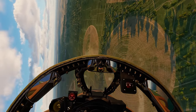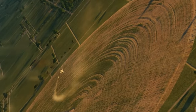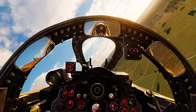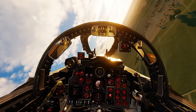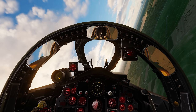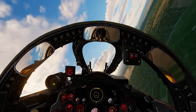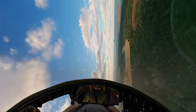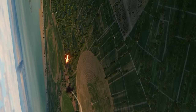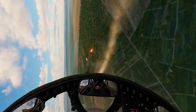There's the separation, Fox 2. That missile's tracking. Oh, it just missed them. Oh man, it just missed them. Is this the luckiest MiG of all time? PLM mode, Fox 1. He's 1 mile out. Oh, that thing's tracking. It actually sees him. That Sparrow got him. Wow. Wow, that Sparrow really worked for it.